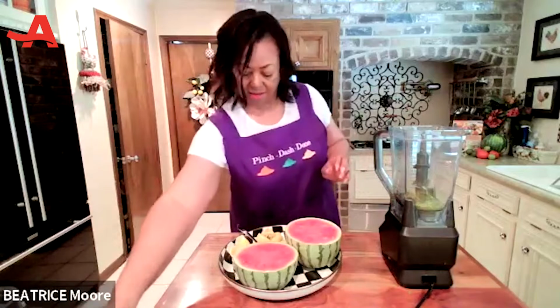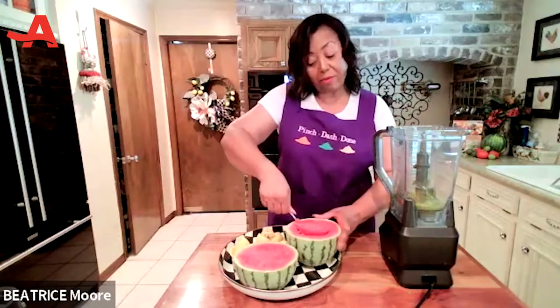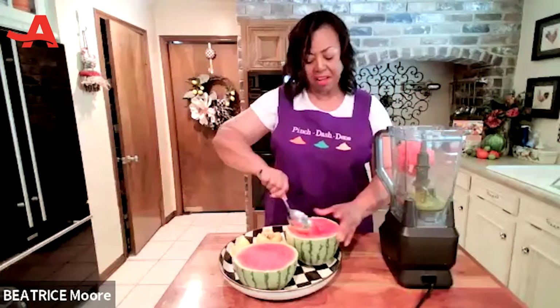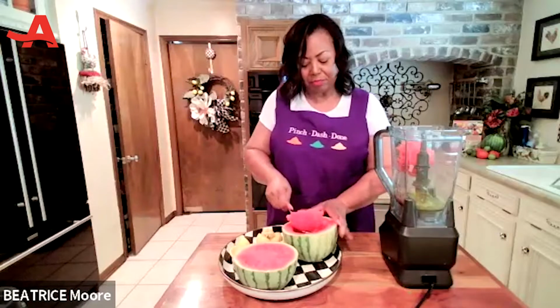So about 3 tablespoons of honey. And then I'm going to just scoop out, and I know in the recipe it says cubed watermelon, but with these little personal size watermelons, we can just scoop out the flesh.